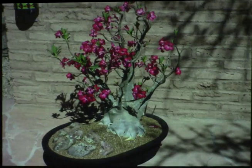It's the second main hybrid line that I work with. Beautiful caudexes, many of them have red flowers. They will flower either with or without leaves, and some of them flower almost year-round.